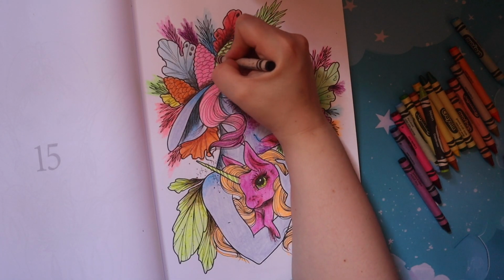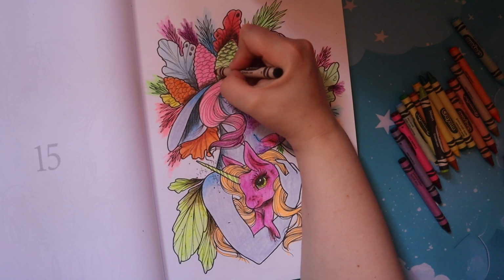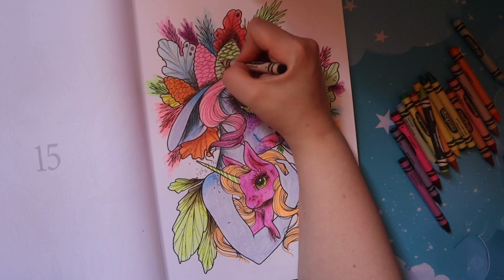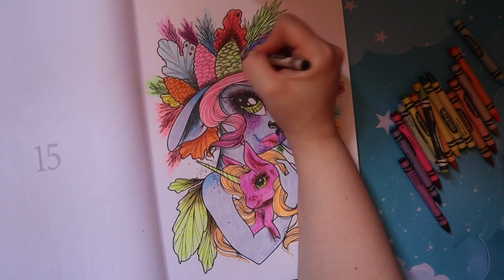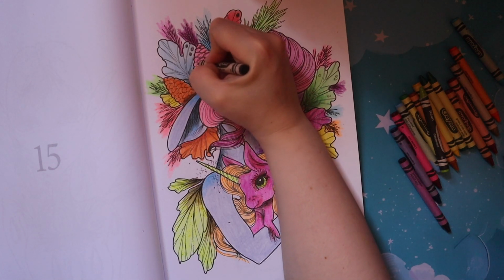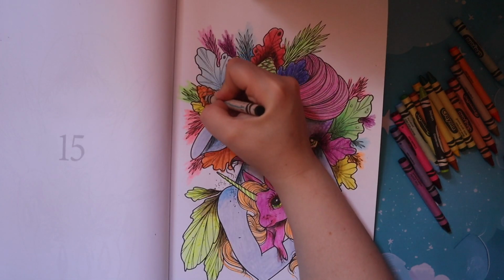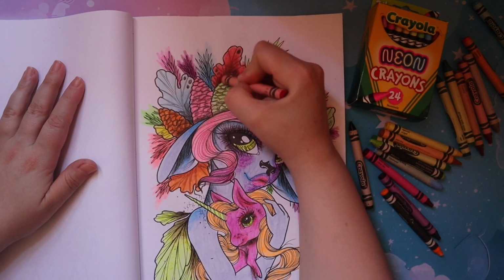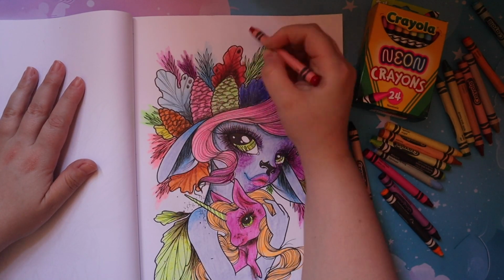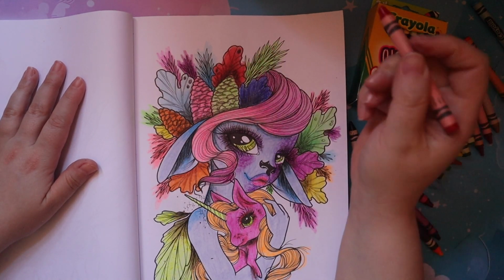This black crayon is getting a good workout. It's because I've used it for most of my shading bits. Just doing a bit of line work here with the pine cone thingies. Let me just go over the red again, just to blend it out a bit better.